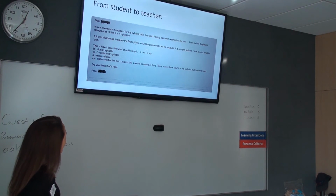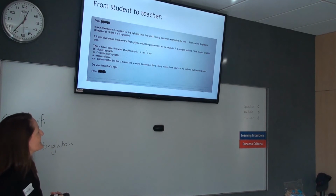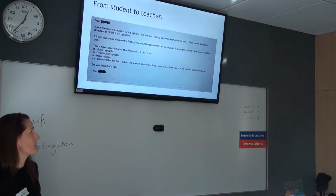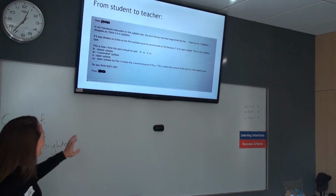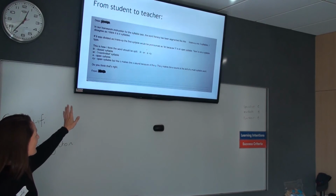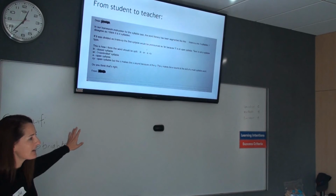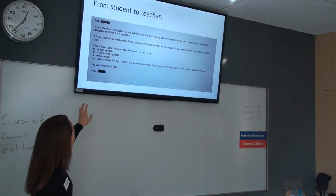So the clever child says, in our homework instruction for the syllable task, where literacy has been segmented like this into 3 syllables, and he's been very polite, I think it's 4 syllables. Then he goes on to explain why it's 4 syllables, and very cleverly talks about closed syllables and R-controlled syllables and so on. And then at the end he says, do you think that's right?